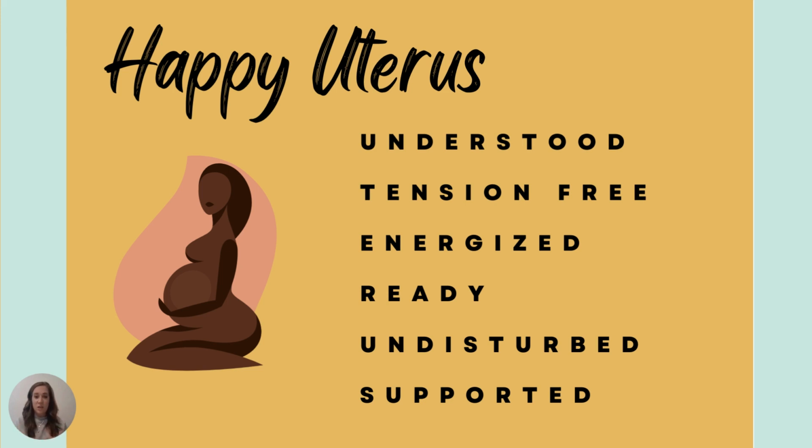Your body will go into labor when it is ready. Your baby will signal those hormones for labor when they are ready, when their lungs are fully developed. That's what triggers labor to begin. So waiting for baby as much as we can, as long as everything is normal and as long as we don't have any outlying factors, is the best way to go. So sometimes that means we're waiting until 41 weeks, 42 weeks to have a baby, and that's okay.